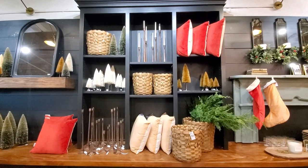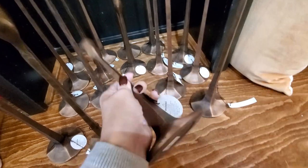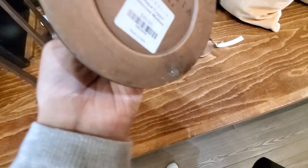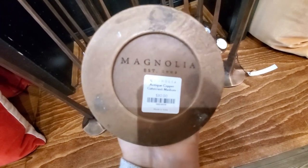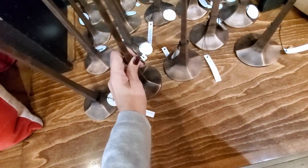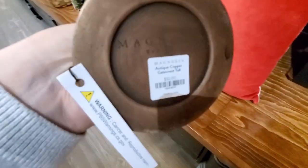I love these candle holders. I think they are my favorite from this whole collection. They come in three sizes, and as you can see, they are perfect for decor, perfect for the holiday season. I love the color. They are so beautiful.